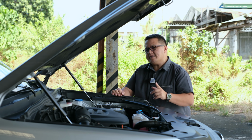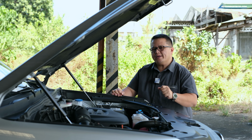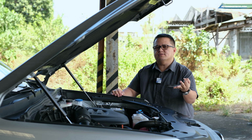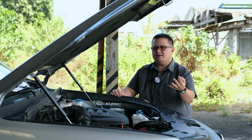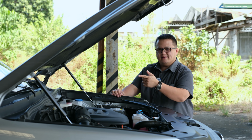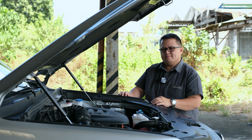But the really unique thing here is the four-wheel drive system. It's not a classic 2-high, 4-high, 4-low system, but rather a kind of all-wheel drive with torque on demand. And when we go inside, I'll show you how you work that kind of system.